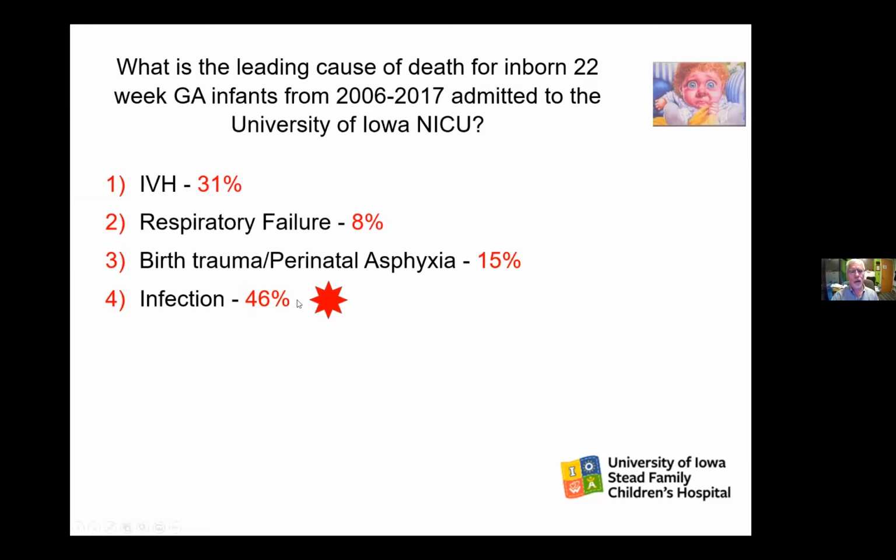infection. And this is why I brought up those stories of babies being saved because of early diagnosis of subtle signs of infection. We all can diagnose septic shock when we don't have a blood pressure and the baby's amazingly tachycardic and not oxygenating, not ventilating, and poorly perfused.